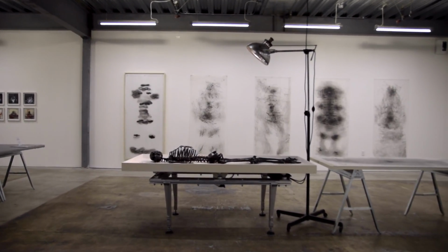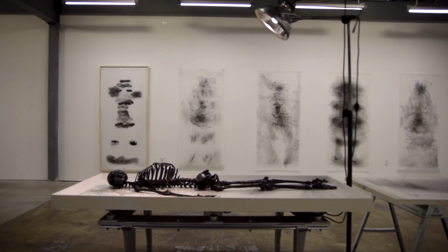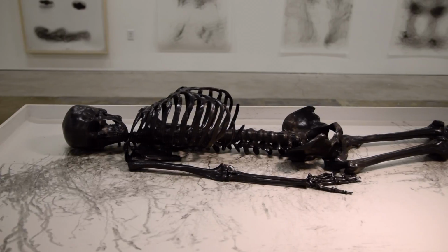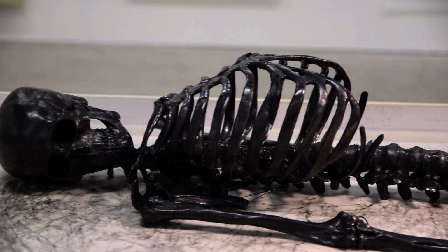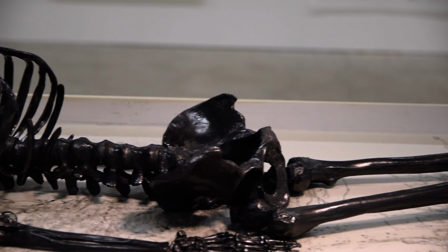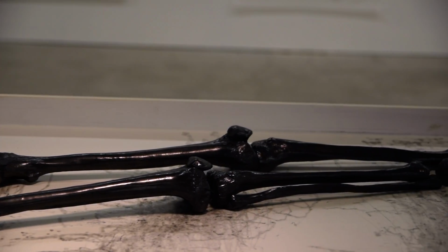So the skeleton is made of solid graphite. All 209 bones are represented. And it's fully articulating with silicone strings that replace the ligaments and tendons, so it freely moves. It sits on a vibrating table with mylar film on it to record its movement. So it's moving quite rapidly, and that's what's generating the drawing.